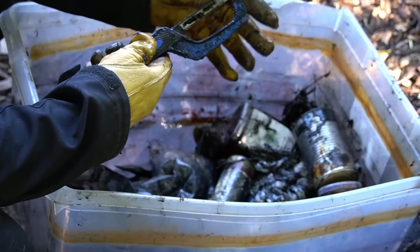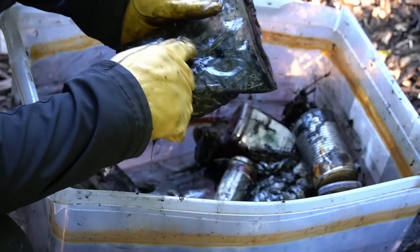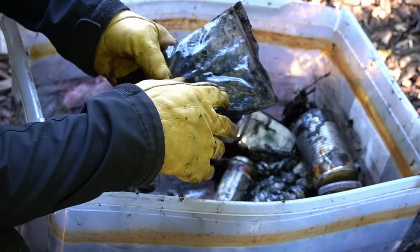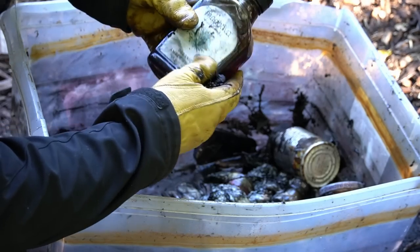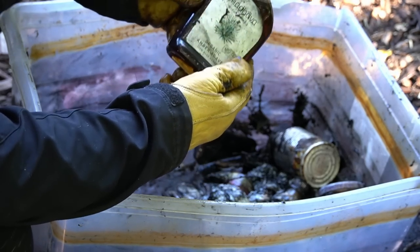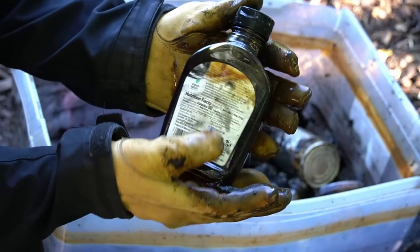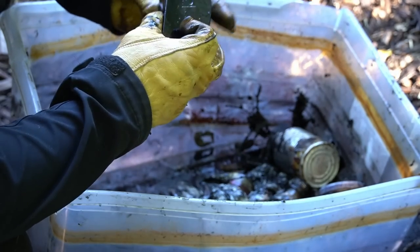Okay. This is another item. These are the rubber ammo for my self-defense air handgun thingy. Oh, wow. This looks like a brand new bottle of organic amber agave. Look at it. It's brand new, but it's been sitting in here. Oh, it's gross.